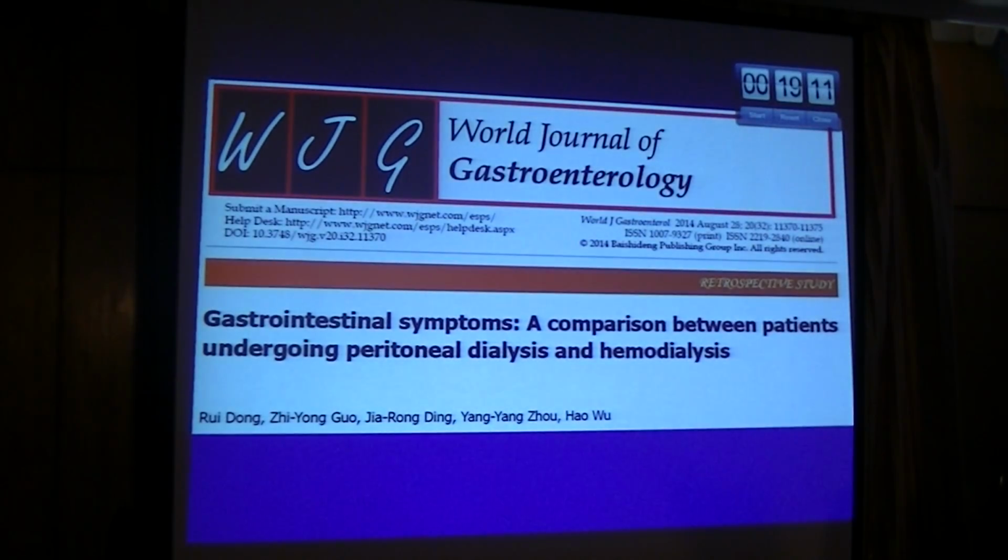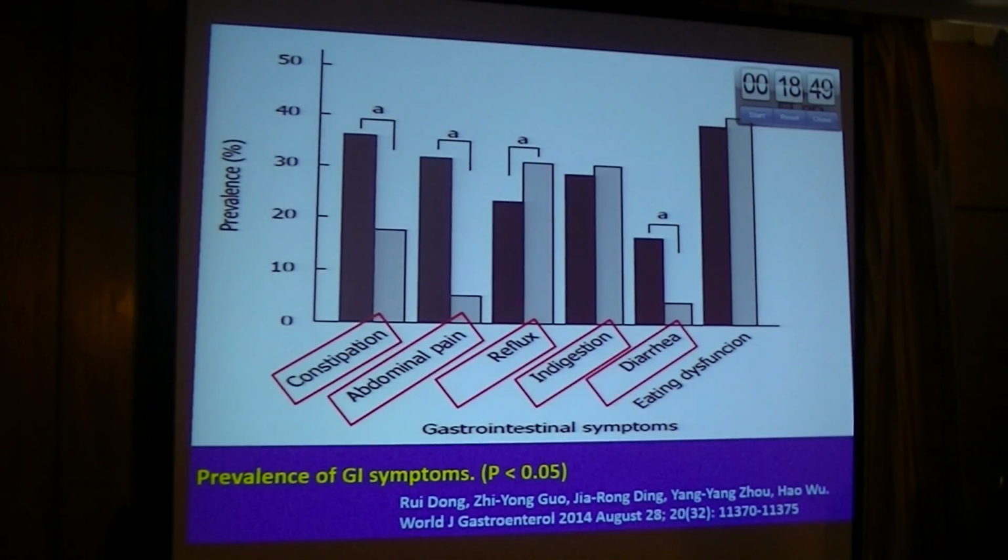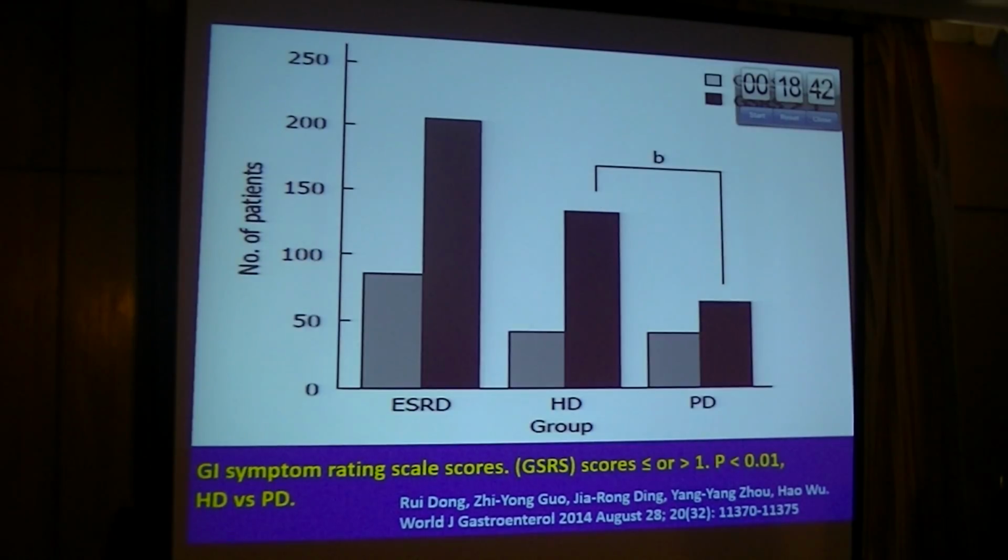This is a very important paper which reported gastrointestinal symptoms in a comparison between patients undergoing peritoneal dialysis and hemodialysis. As we can see, constipation represents about 38% of the complaints in hemodialysis patients, abdominal pain about 32%, reflux about 25%, indigestion about 30%, diarrhea about 18%, and eating dysfunction reaching about 40%. When we look at gastrointestinal symptom rating scale scores, we found that in the hemodialysis group the score is usually more than 1, which means it is highly symptomatic compared with the peritoneal dialysis group.